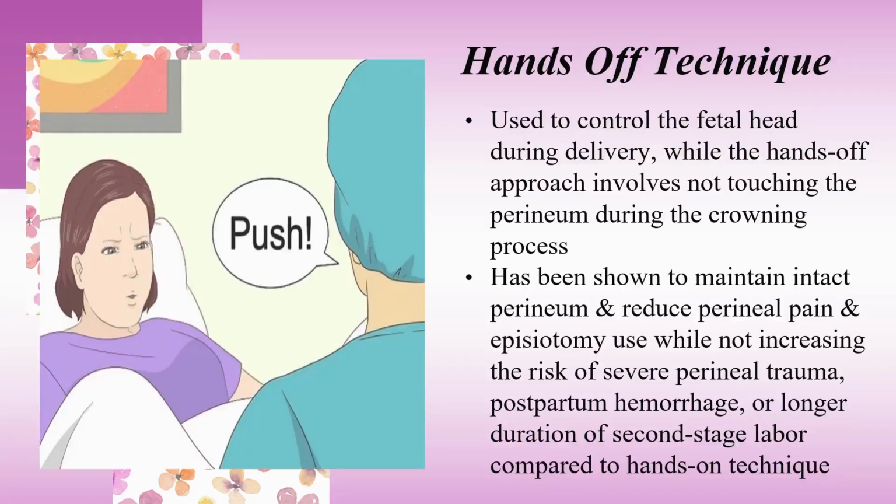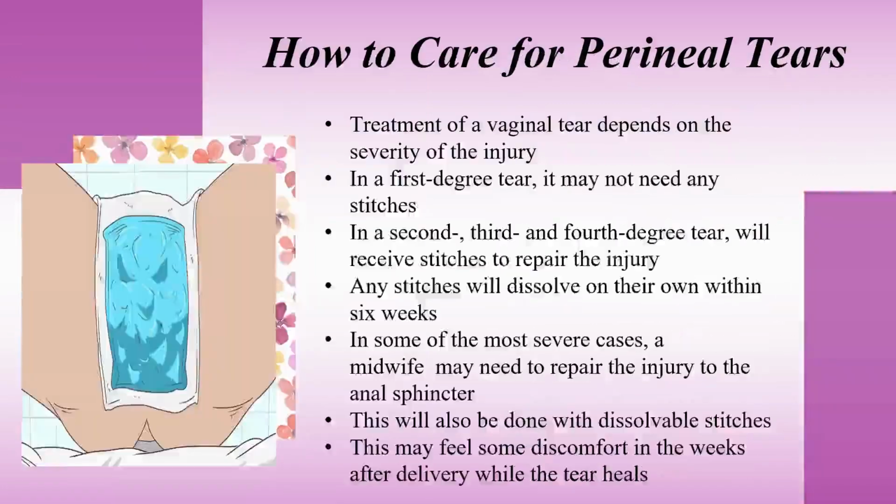Hands-off technique tends to be my favorite, where you sit and support the mother and help her into whatever position she wants. You check the heartbeat, make sure baby's doing okay, and let her birth at her own pace. You give her guidance, support, and reassurance that she can do this, versus counting and having her hold her breath and telling her how to push her baby out. There's a lot of great evidence to support a hands-off approach on the perineum during the crowning process, and this works great during water births because it's difficult to reach in that position anyway.